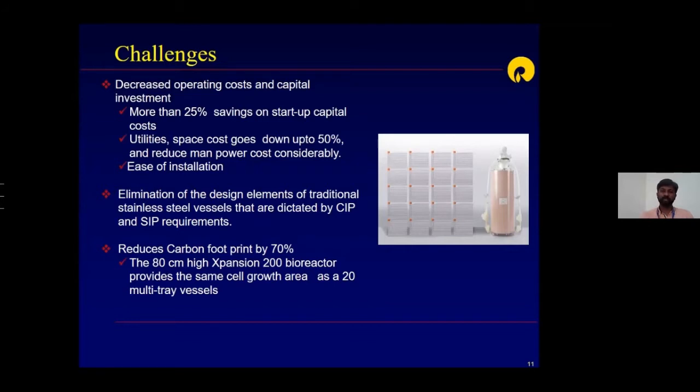As we are eliminating the SIP and CIP process, it also eliminates the design of boilers, water purification systems, and steam lines. All these design activities can also be minimized. It also reduces the carbon footprint by 70%.